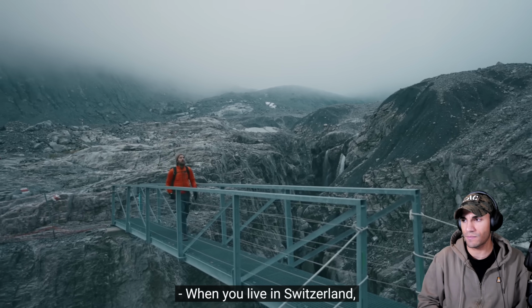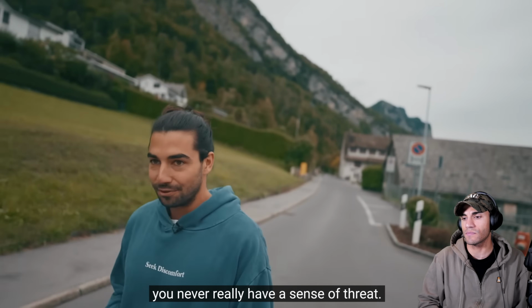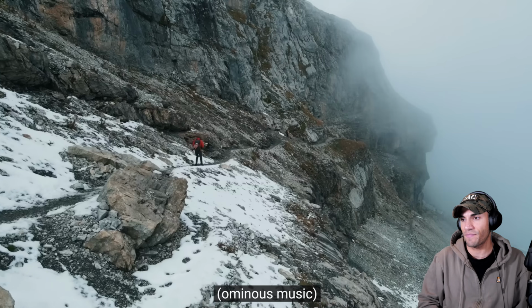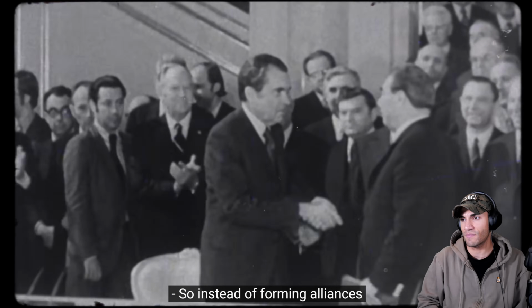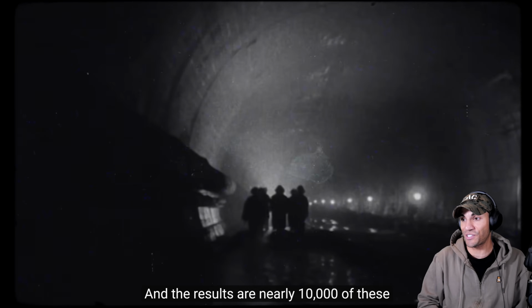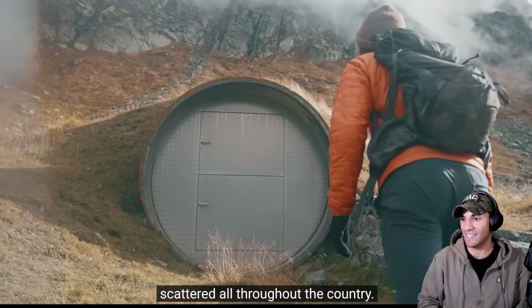This isn't normal. Most countries don't bore into mountains as their defense strategy. But Switzerland isn't like other countries. When you live in Switzerland, you never really have a sense of threat. We're Switzerland, we're neutral, right? Nothing is going to happen to us. So instead of forming alliances and sending troops, they dug. And the results are nearly 10,000 of these, scattered all throughout the country.